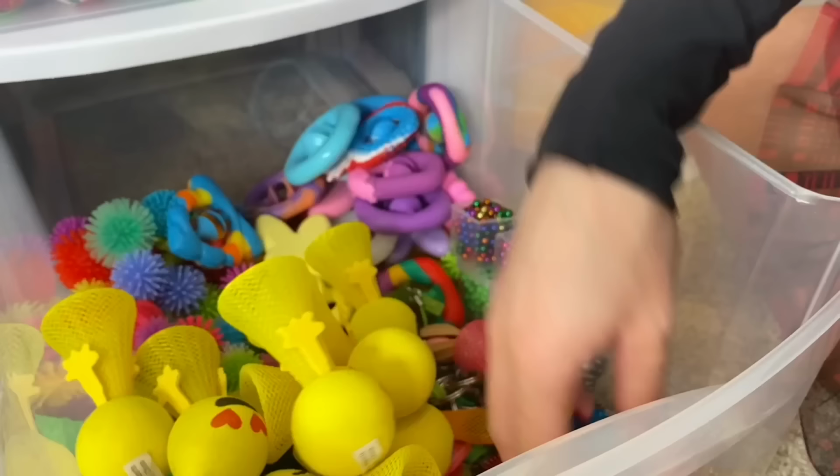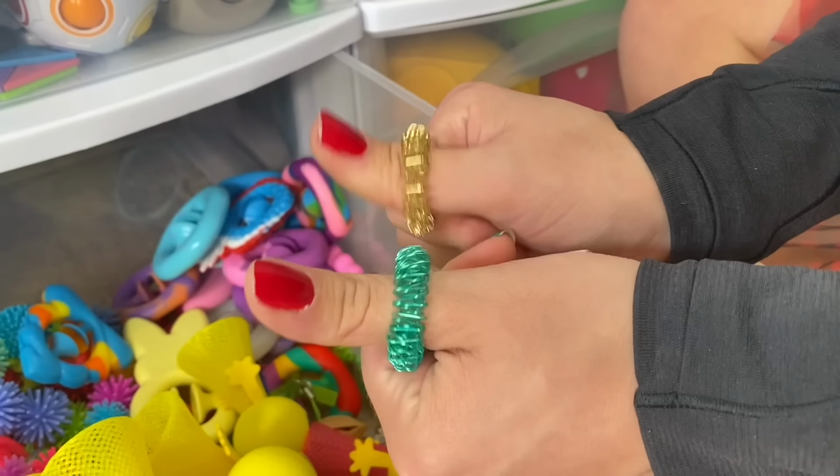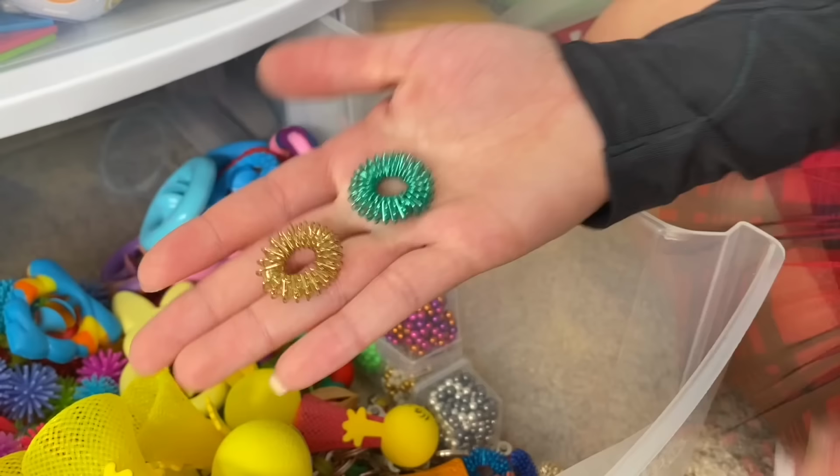Okay, and then acupressure rings. Oh my gosh. I actually always carry one of these in my purse if I'm ever stressed or anxious or anything. I swear, I don't know what it is. Maybe they distract your brain because of how they feel, but they work so well. I seriously love them.